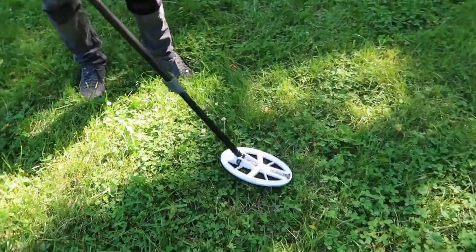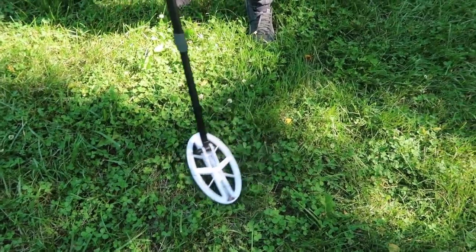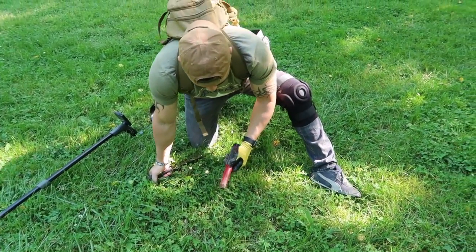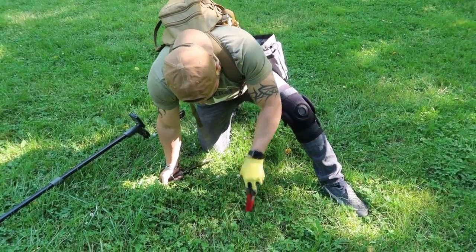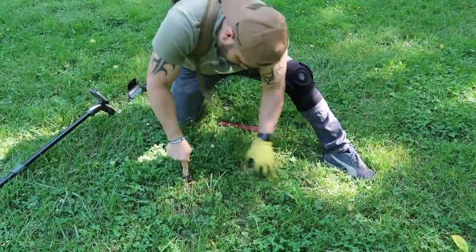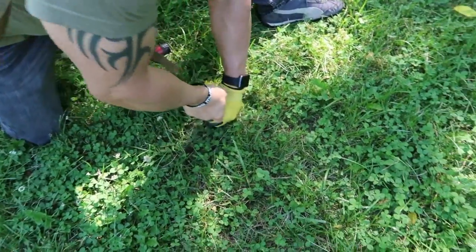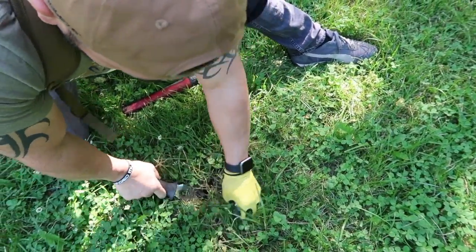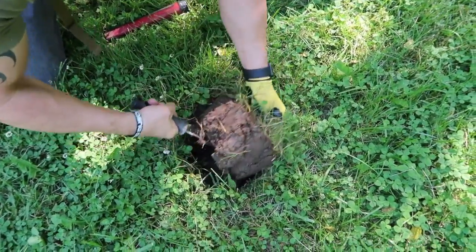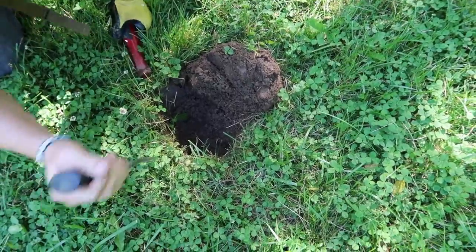Okay, and this one I got a tone in 81 to 85, so let's see what's there then. Good thing is it rained last night, so the ground is pretty soft. It's like a sponge. I cut it wrong, but I'm on the target.